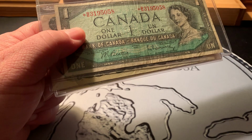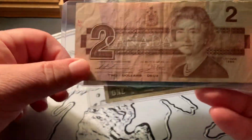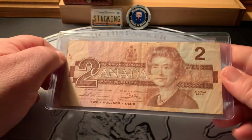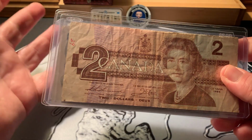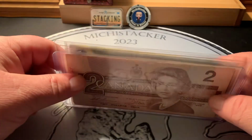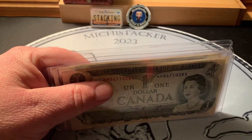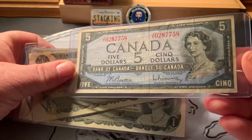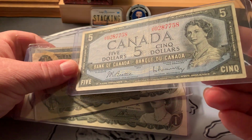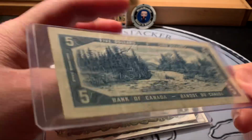And I got a couple of just circulated Canadian $2 bills from 1986. They're just something different. Their currency is changing all the time. The designs don't stay the same for very long. So there's always been a coolness factor there for these in my mind. And then we've got a $5 bill from 1954. To me, they're cool to look at and cool to collect.